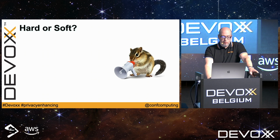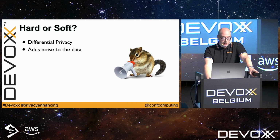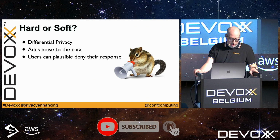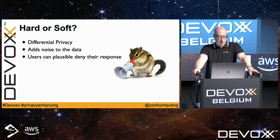Right, let's move on. So this one, differential privacy. And this works by adding noise to the data to effectively hide the response. So a given individual can say, no, that wasn't the response I made, but statistically as a whole, the data is still valid. So it adds noise to the data. Users can plausibly deny their response. So I'll give you an example of this. If 100 Devoxians are asked a question about whether they like the crab baguettes or not, which they weren't here yesterday, but they're embarrassed to give their answers, then we can use differential privacy to help with that.